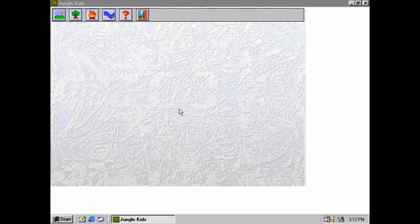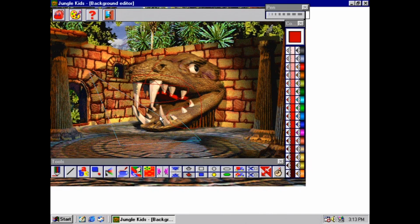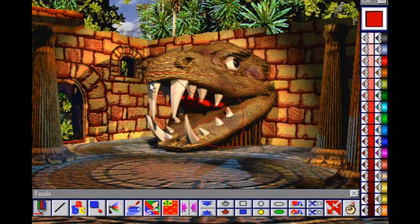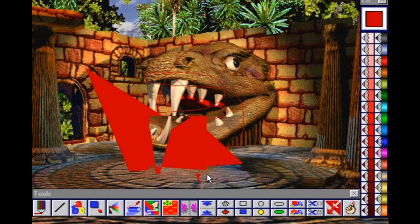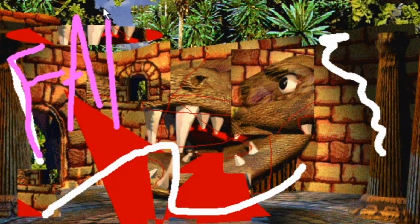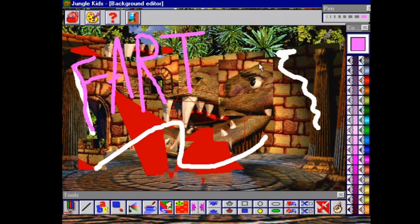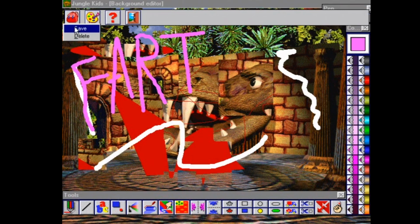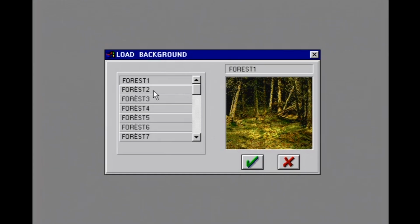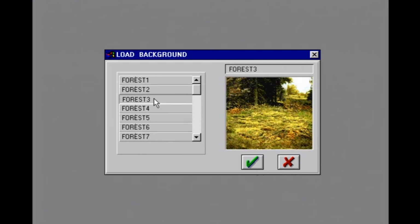This mode was pretty fun. I really messed up this one background of a 3D rendered snake temple. You can draw on the background, mirror sections of the background, draw on the background. I don't really know how you would use any of these tools to make anything usable in a short movie though, and I think I might have accidentally saved over the original snake background because I clicked a box without reading it.